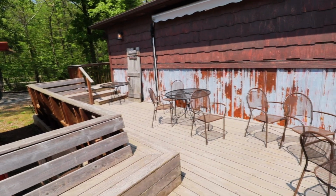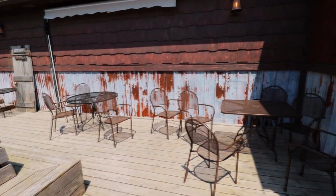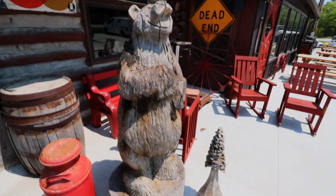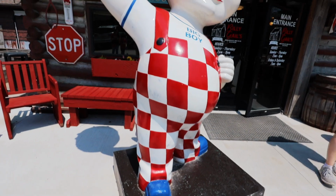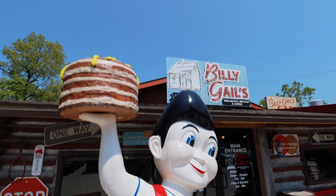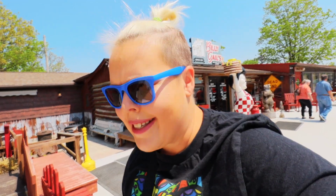But I wanted to kind of walk outside and show you some of this as well. They do have an outdoor seating area, they have picnic tables. It's just a really cool concept as a whole. But something that you might have noticed right back here, this is a big boy, but he's not just an everyday, normal, run-of-the-mill big boy. No, he is a big boy with big pancakes, because here at Billy Gail's, the pancakes are big and the food is delicious.